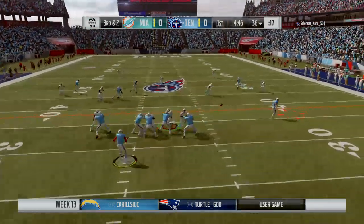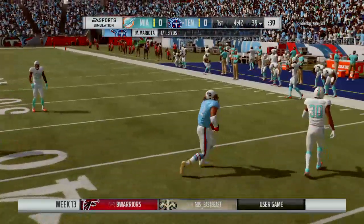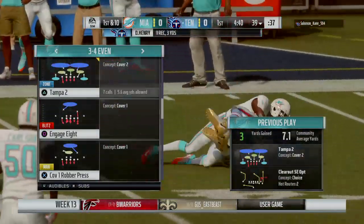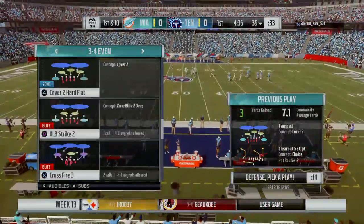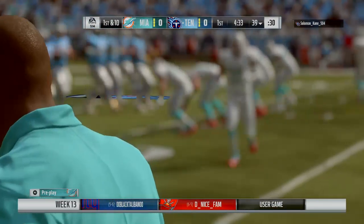Now Mariota goes underneath for Henry. And he's got the first before he's brought down at the 39-yard line. 3 yards there, good enough to keep the drive moving. So from the 39 now, they'll come up on a 1st and 10.